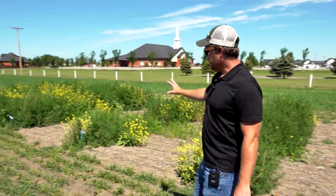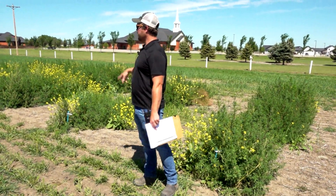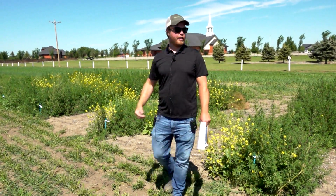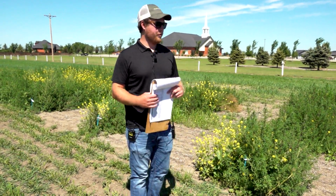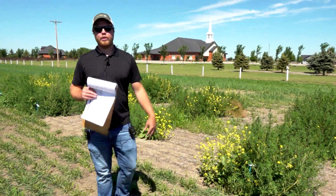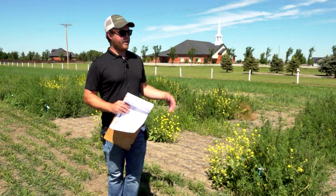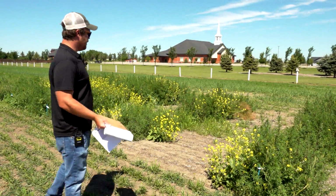The herbicide treatments are labeled at the front of each plot here, starting with the untreated check down there with glyphosate, and then several different early season weed control applications as you move down here. Again, there's no crop here, so this is really where you see the impact of that herbicide alone, absent of the crop competition as well.